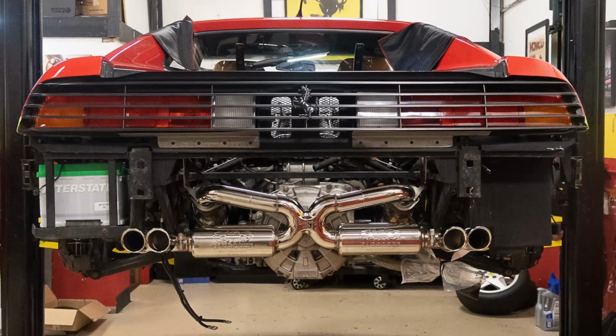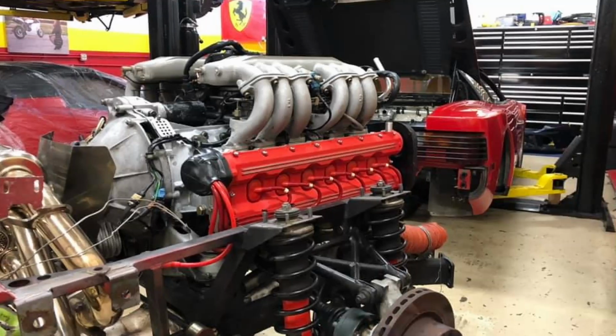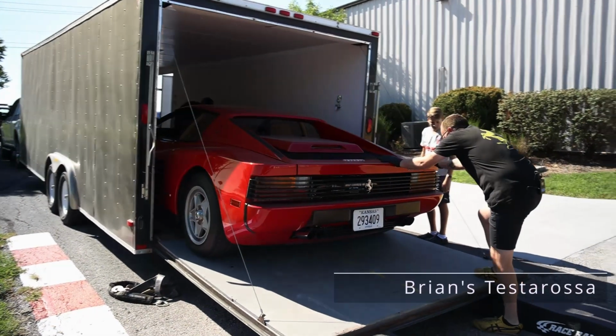Yes, but the good thing is that he's more of a perfectionist than I am, and that's why I like to send my cars to Vince when they need stuff that I can't do. Like I said, I'm not the best mechanic, and there are more competent mechanics out there who can do it 10 times faster and 10 times better. So I enjoy this Testarossa. It's got 26,000 miles on it, so I put a lot of miles on it, and Vince has always been awesome doing all the work.